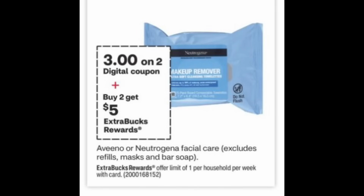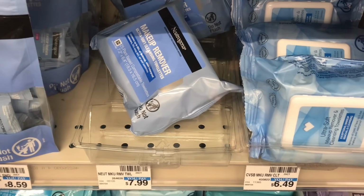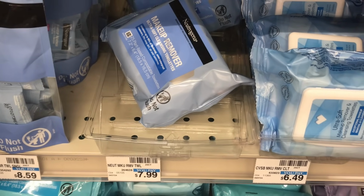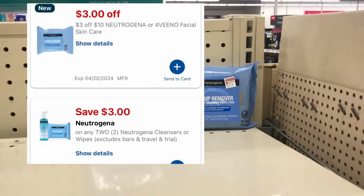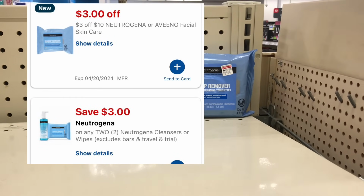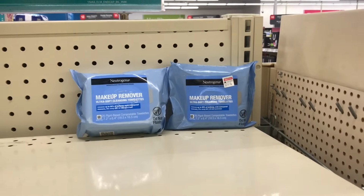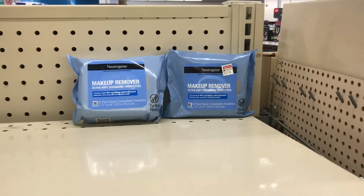The next deal is on Aveeno or Neutrogena facial care, and they're on the deal of buy 2 get $5 extra care box back, and it's a limit of 1. Pick up 2 of the Neutrogena makeup remover, the 25 counts, priced at $7.99 each. Both will total $15.98. We have a 3 off 2 digital coupon, and I also have a 3 off 10 Aveeno or Neutrogena facial care CRT that will drop it down to $9.98, and you get $5 extra care box back, making both just $4.98 or $2.49 each.